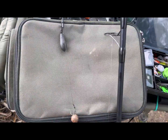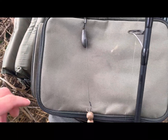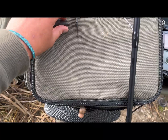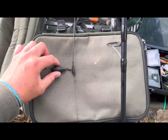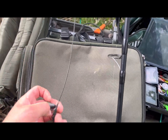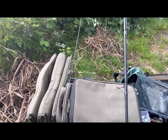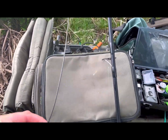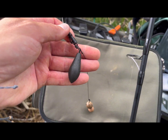So just a quick one. I brought the other rod in. I found a nice hard spot out there, 13 wraps. On this rod I've got probably 18 inches of tubing to a lead clip to a 2-ounce lead.